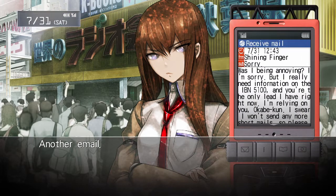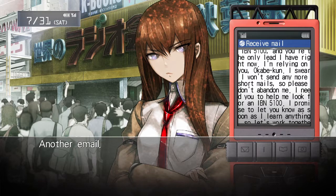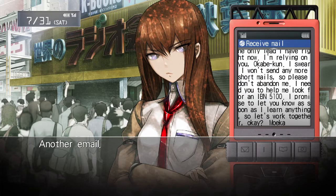probably from Moeka. Sorry. What was that voice? Sorry, was I being annoying? I'm sorry, but I really need information on the IBM 5100, and you're the only lead I have right now. I'm relying on you, Okabe-kun. I swear I won't send any more short mails. So please don't abandon me. I need you to help me look for an IBM 5100. I promise to let you know as soon as I learn anything. So let's work together, okay?